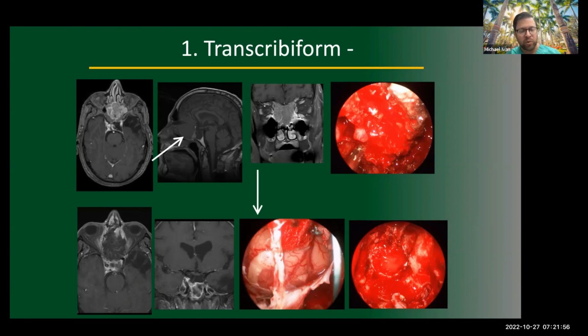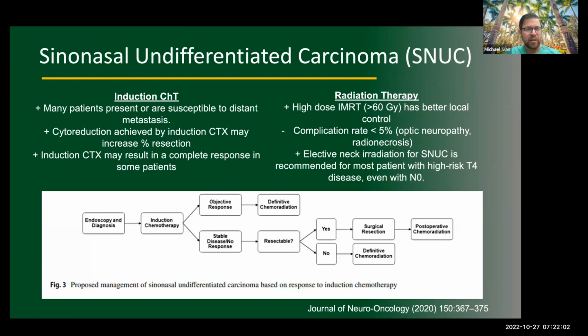We're moving more and more towards neoadjuvant therapy, which is really the data that I want to share today. So this ended up being a SNUC, which is a sinonasal undifferentiated carcinoma. And there is now data that shows that induction chemotherapy is one available treatment for these patients. And so the question is, when do you decide to do preoperative chemotherapy and when do you not?